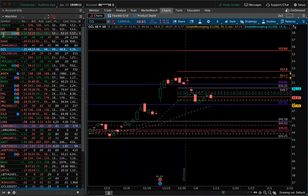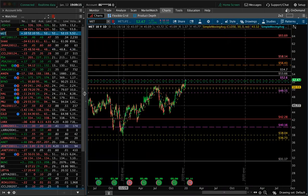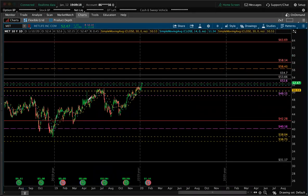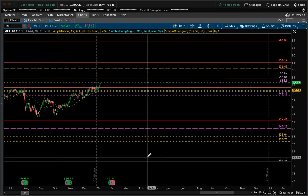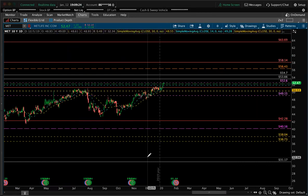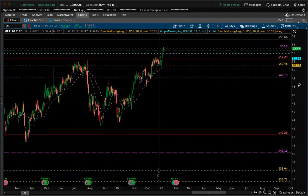Next up, we got MET. MET is another one of my big positions. To be honest with you, I take sizable positions in stocks that I've done well in, and I feel like they are ready. The reason I took a nice size position in MET, and another thing that makes me happy, is to see there's a lot of action.